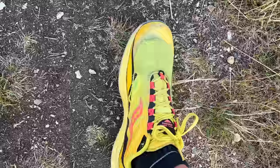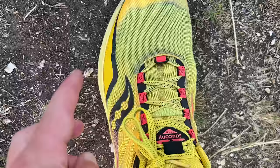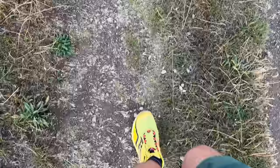So I just noticed it before and it's just got a rip right there. There's this little bit there. So they've been beaten up a little bit. Starting a little one there, a bit there. But I think they've got one more adventure left in them, one big one.